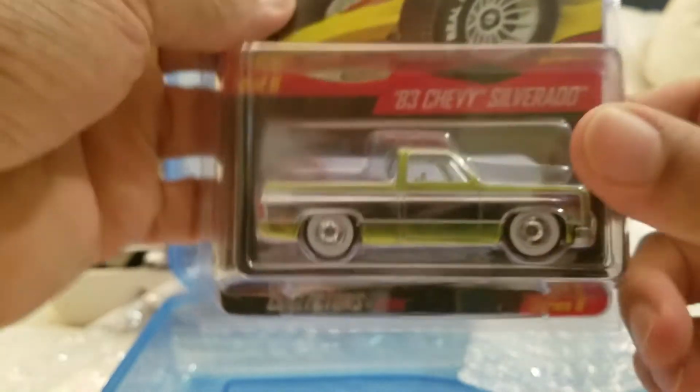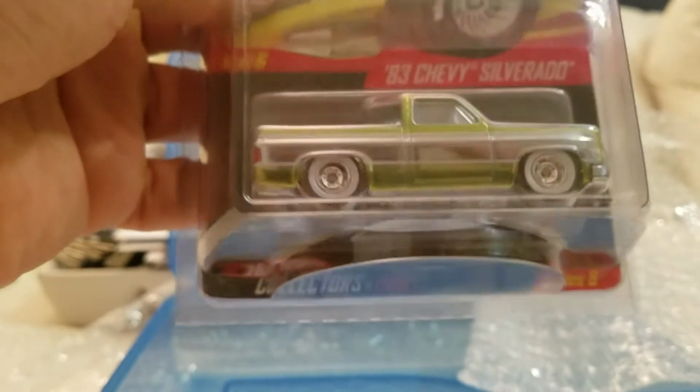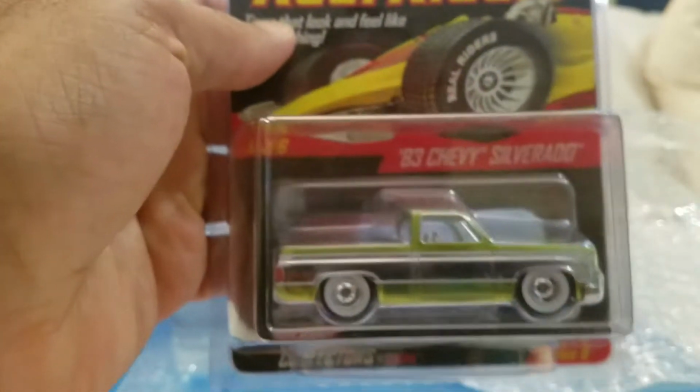This piece right here is worth about $1,000. This is how much of a Grail it is. And then you check it out. It's the Greeny Silverado. Awesome.